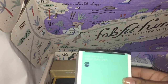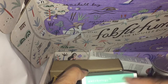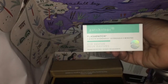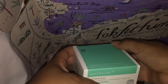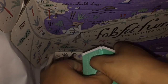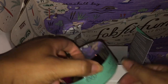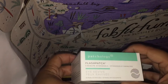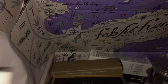Then I have these eye patches. This is from Eye Revive. Let's see, Flash Patch. It's a 5-minute hydrogel. And these, oh, from Patchology. I've had some stuff from them. I know this is super bright. Sorry about that, y'all. And Patchology is amazing. So I cannot wait to try these eye patches. And they're in this jar right here. So, should I not open this? Maybe I shouldn't open it, because after you open it, it has an expiration date. I'm sure. But 30 pairs, wow. So it's 60 in here, but it's 30 pairs. That's pretty cool. That'll last me a while.